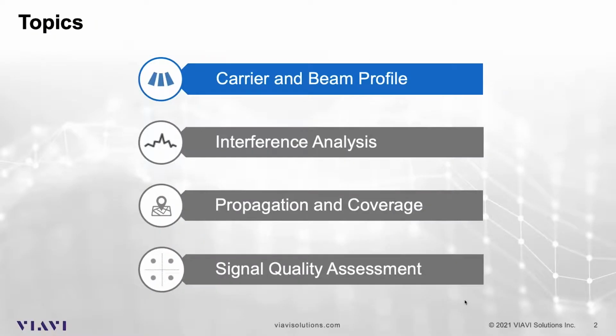Okay. So I'm going to start then with the 5G carrier and beam profile. Then I'm going to be talking about all different aspects, but I think this is going to give us a good foundation of what to expect, how signals are transmitted, how they look, and what's different from perhaps LTE and some of the other technologies that we used to have and analyze.